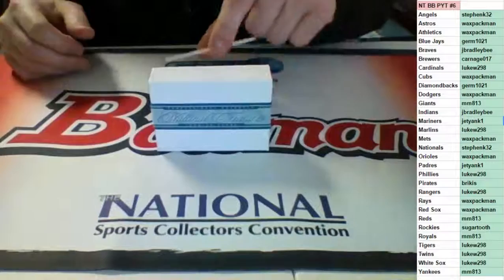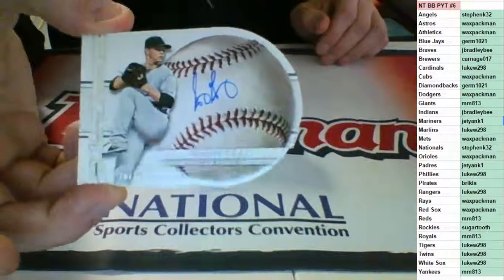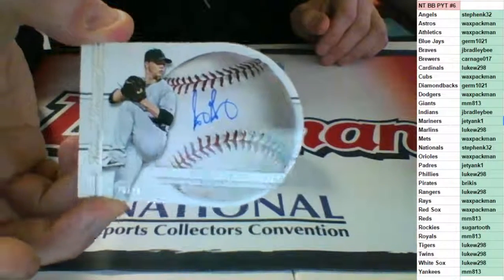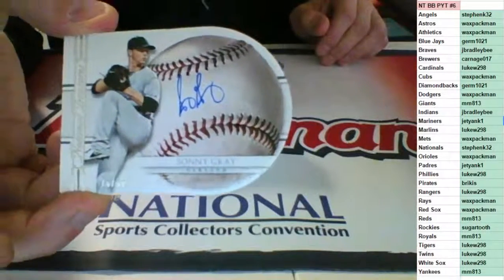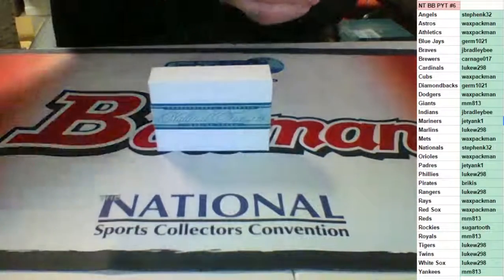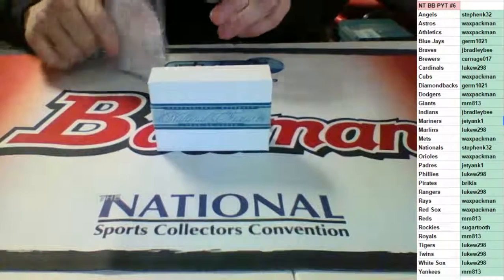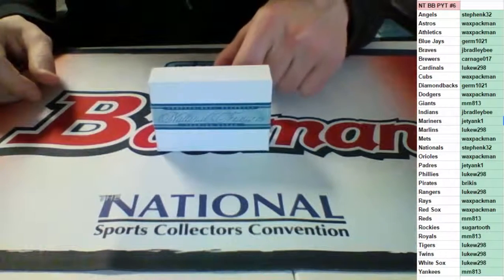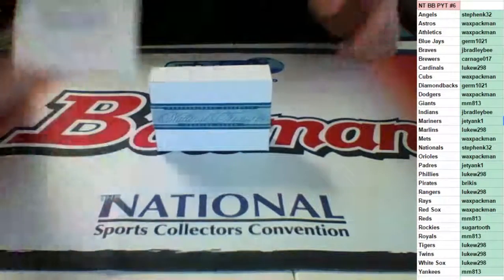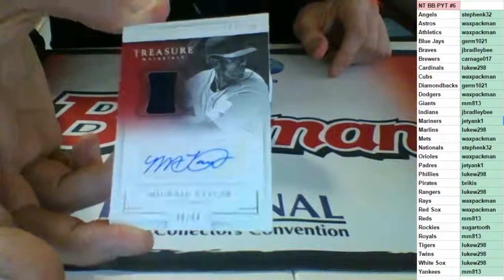Out of 99, on-card auto for the Oakland Athletics, Sonny Gray. Sonny Gray for the A's, going to Wax Pack. Yeah, I like those ball cards. Out of 99, jersey auto, for the Washington Nationals, Michael Taylor. Michael Taylor for the Nats, going to Steve K.